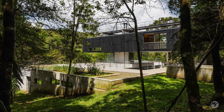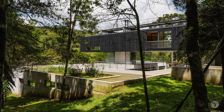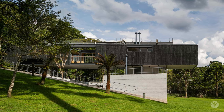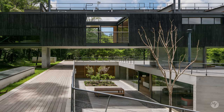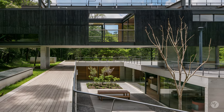In order to preserve all the trees and maintain the existing environment, the structure of the residence was partially buried in the clearing of the land. On this small slope, a single-story concrete construction called the base was implemented. This volume was accommodated within the topography to form a base that detached from the upper level of the land and emerged.